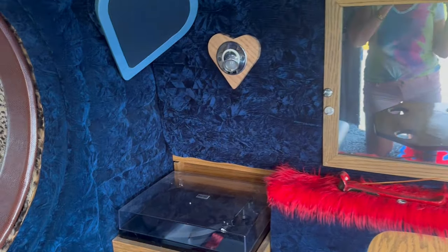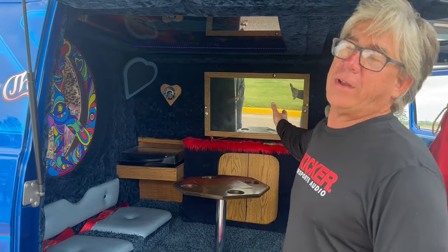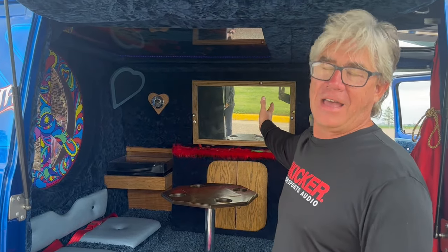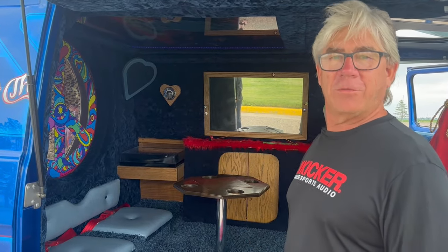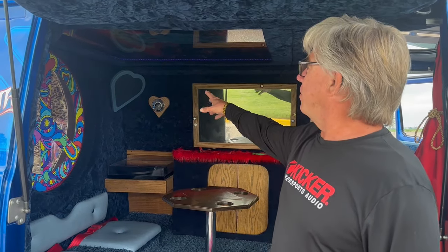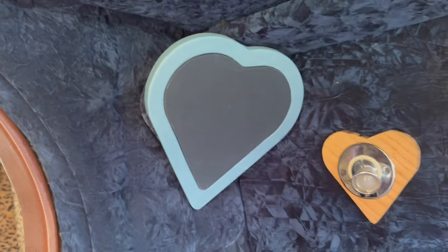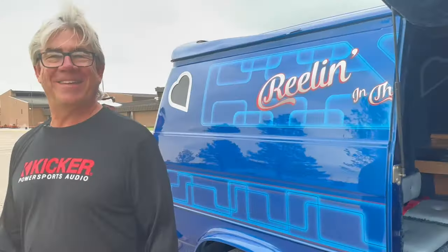I got my turntable in here for more music. I've got a flat screen hidden behind a mirror because we didn't have flat screens in the 70s, so that kind of hides it. But if we want to watch a concert, we can do that with the stereo. I've got a 2000 watt custom stereo system that I installed because that's what I do. I built some heart-shaped speaker pods in the back for the rear surround. I like how you're combining a little peace and love in your van.